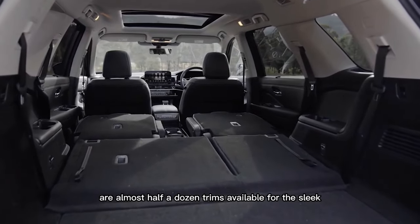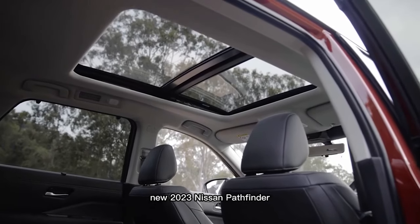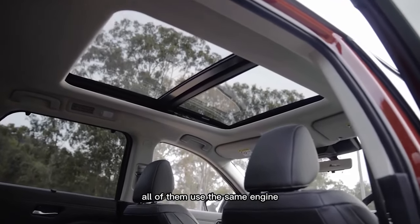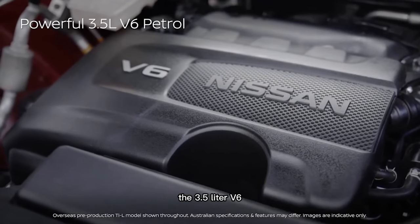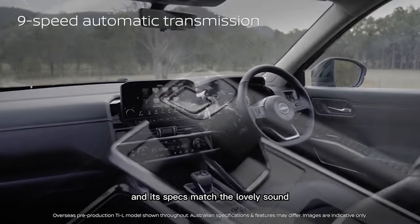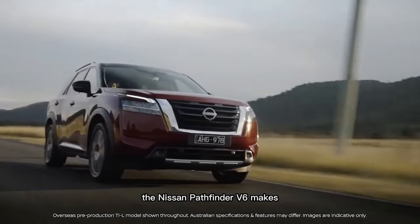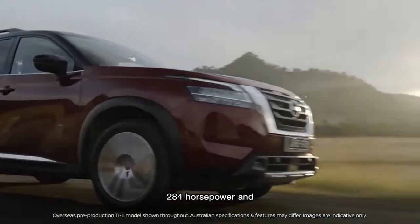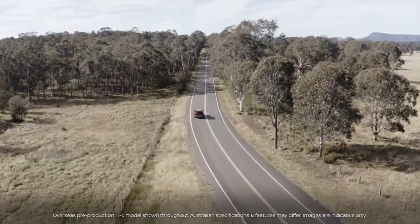While there are almost half a dozen trims available for the sleek new 2023 Nissan Pathfinder, all of them use the same engine. The 3.5-liter V6 makes a throaty roar when you start it up, and its specs match the lovely sound. The Nissan Pathfinder V6 makes 284 horsepower and 259 pound-feet of torque.